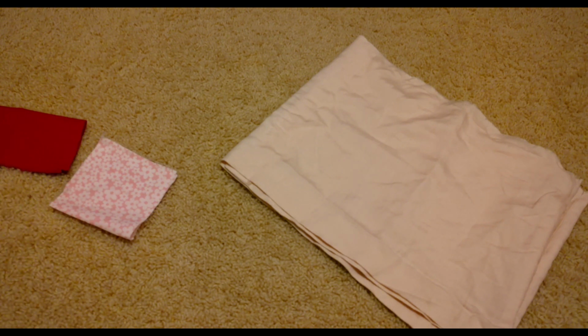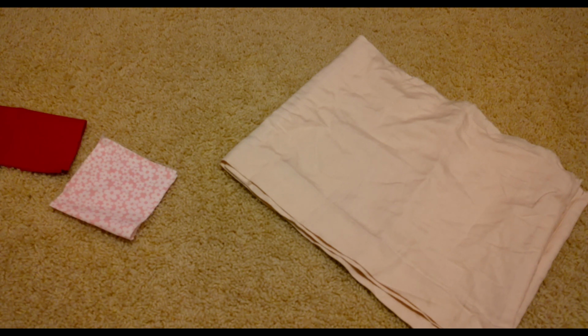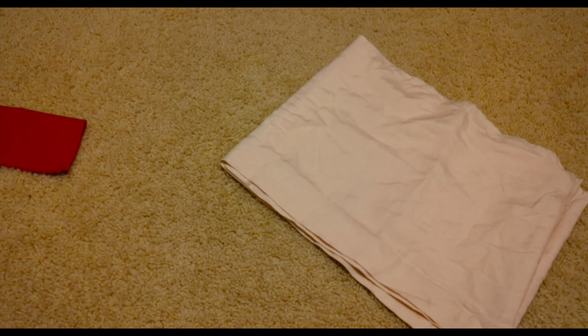Oh my gosh, I did it wrong. You've got to be kidding me. How did I do that? Well, I did this one wrong, but it's not really that big of a deal because it's just hot glue, so I can just rip it. Dang it. Okay, well, I need to fix this one. Anyway, that one needs to be fixed.